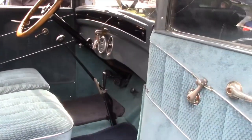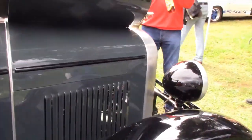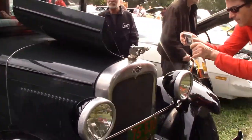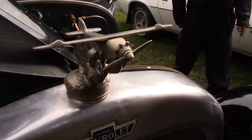How many miles on the clock? Do we know? Oh, I have no idea. Well, it doesn't really matter, does it? 26,000? That can't be right. That can't be original mileage. I don't think that's the original emblem there either. That is awful cool.